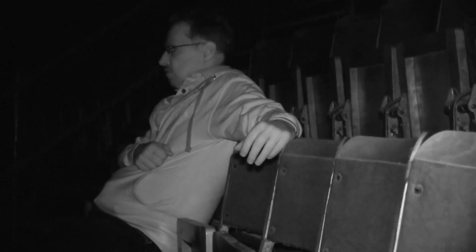Okay. Feels slightly cold, actually. There's an elderly gentleman sat next to you, Dave. Alright. Okay. He's not looking at you, he's looking straight down towards the stage.